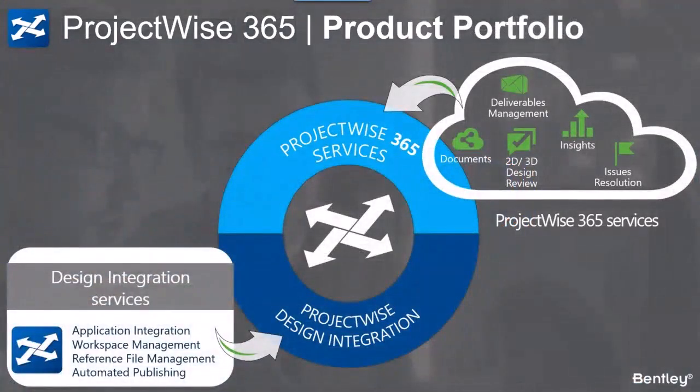And as you expect from the name, ProjectWise 365 services integrate with and also extend the project design integration beyond the file-based management and publishing, providing us with unprecedented project insights, with issue resolution and data management necessary as you transition from traditional file approaches and through BIM processes to release the power and the potential that digital twin offers. So let's delve into some of those high-value propositions.